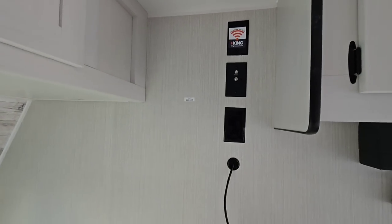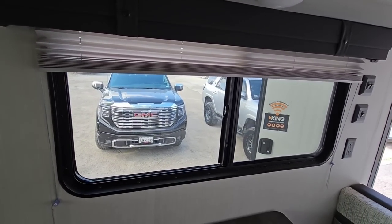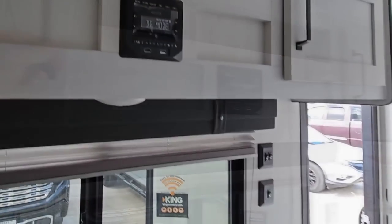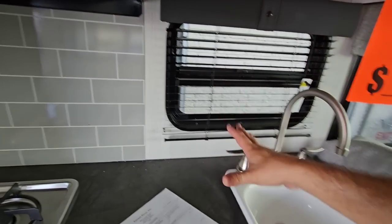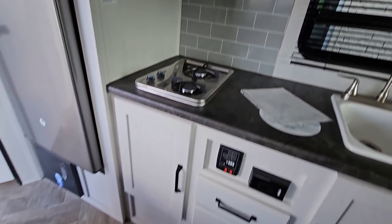Got a spot for your TV, cable connections, satellite connections as well. Another large window. This is a good size window. More storage above. Actually has some pretty nice valances considering the price point of this unit. Then you have another window here, that's right near the sink. Nice backsplash in this area.